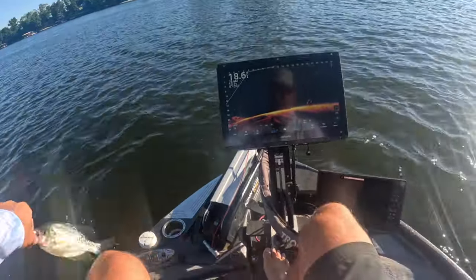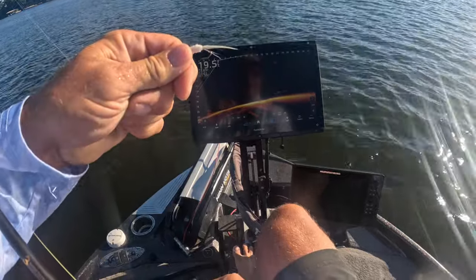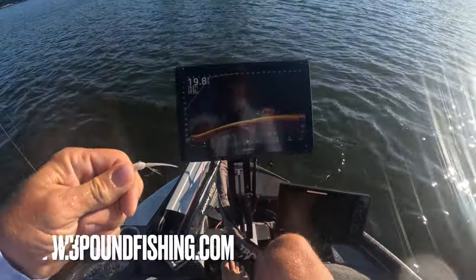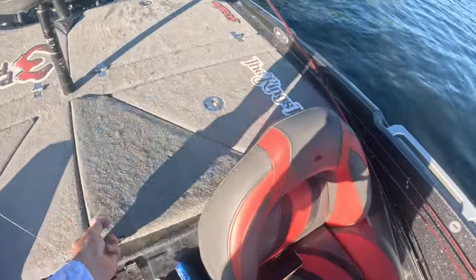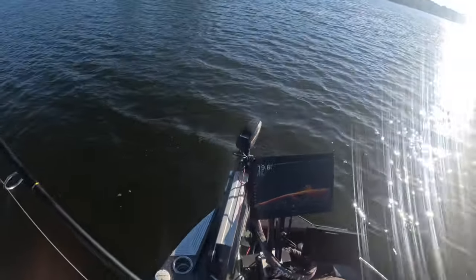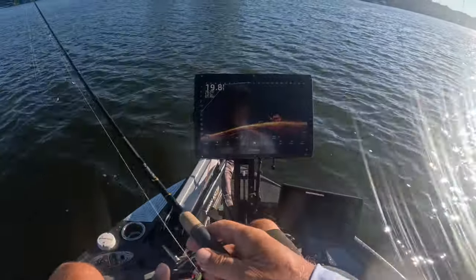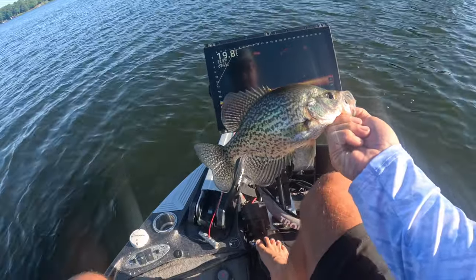And there's our first fish, and they did not hesitate on that white hair jig, guys. Look at that nice little pile right there. We're gonna go after some more of those guys with the King's Tail even. Fish fry, fish fry, fish fry. Here we go. Another good slab in the boat right there, guys.